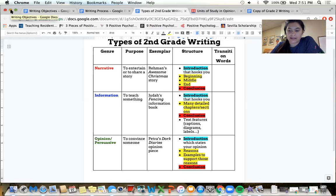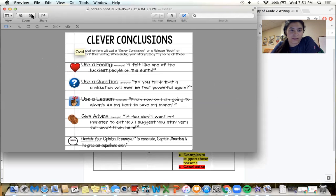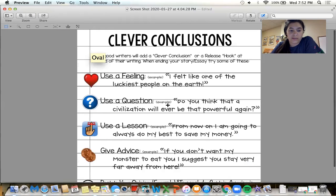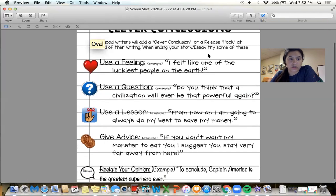And I have my nice chart here that I'm going to show you with our conclusions on them. We're going to have a few different options here. And then I'm going to show you how I use them in my writing. Let me zoom in here. Okay. So here are some options you can do in your writing today to create a clever conclusion, okay?